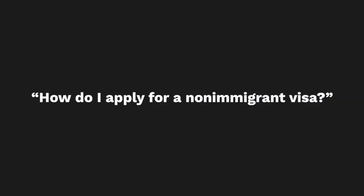As these dates change daily, and in our experience, such postings are highly inaccurate, we recommend scheduling your appointment as soon as you know you will need to travel to the United States. The third question we received was, how do I apply for a non-immigrant visa? We cannot emphasize how important the next 2 points are.